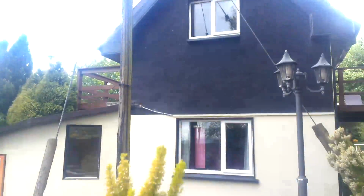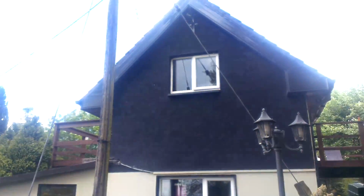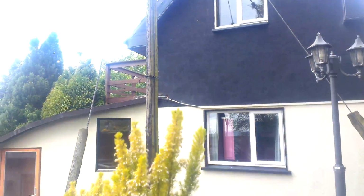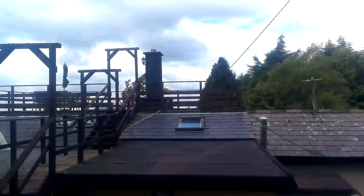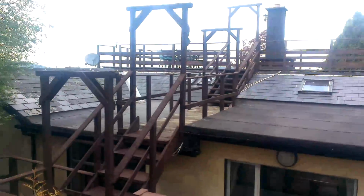So it looks quite tall, because it is. We built it tall to get the view, to make the best of the view from the front of the terrace on that one. That's the roof terrace on the main house. Show you in a moment.